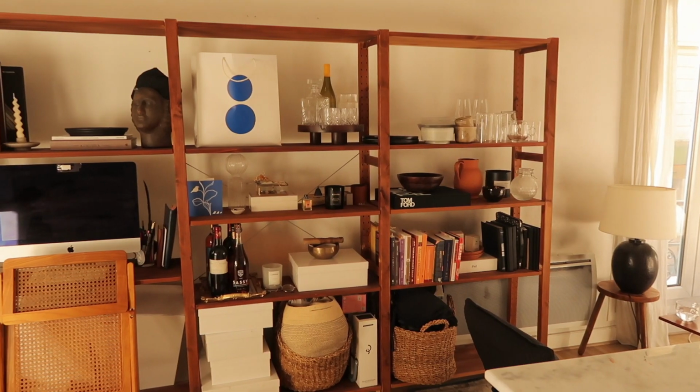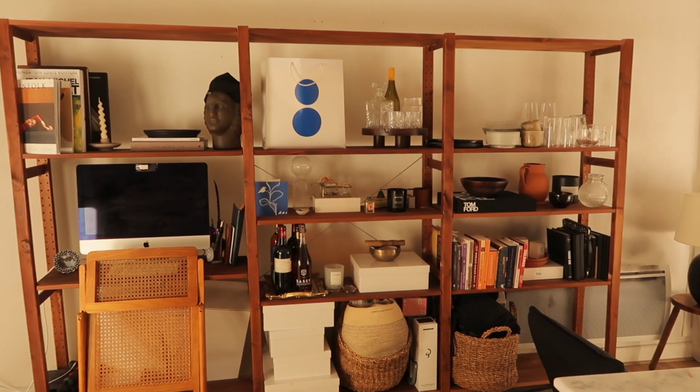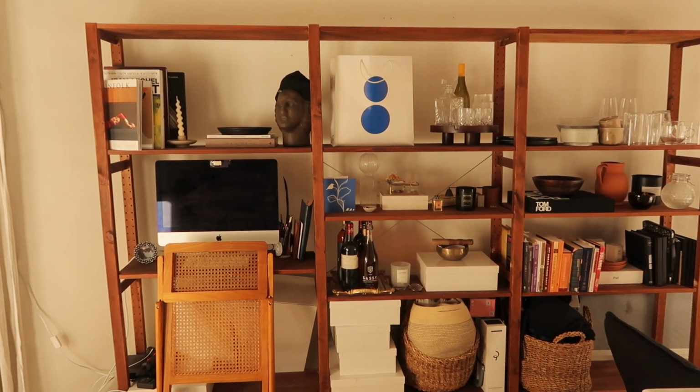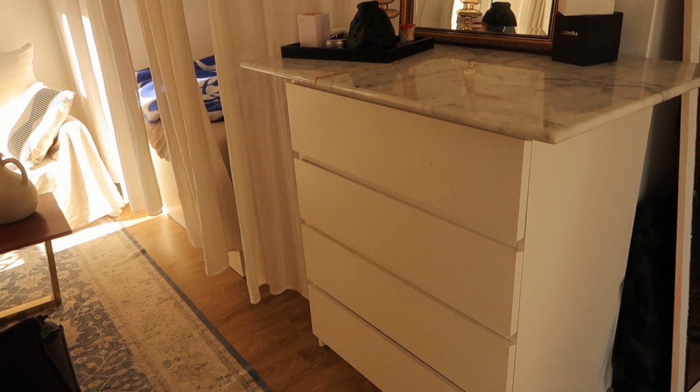My thought process was pretty straightforward. I knew that my walls were white, so I thought it important to bring in a piece of furniture that I would be able to decorate to my liking.